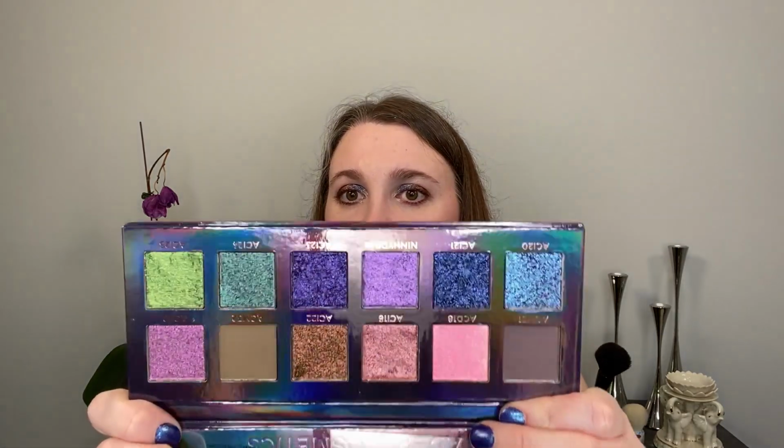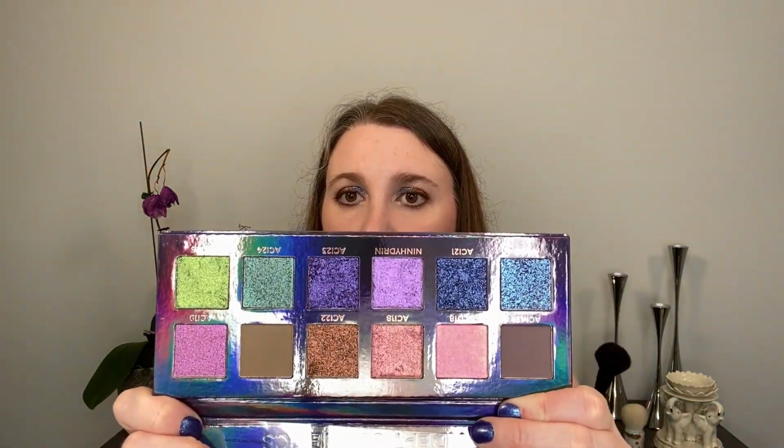And now I believe all of them are, or at least all of the ones in the palette are. So I did check with them before purchasing them. All of these shades are made in the US. And this is the Ninhydrin palette.